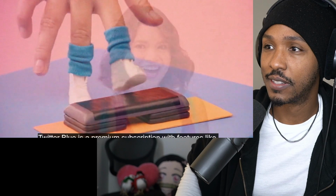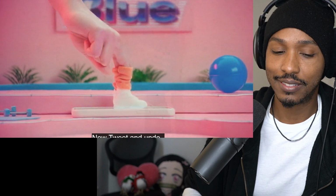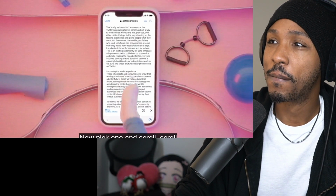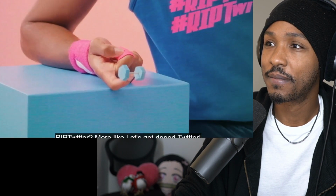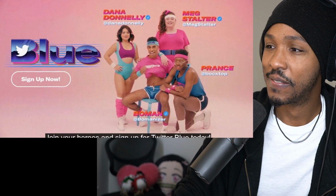Blue is a premium subscription with features like bookmark folders, ad-free articles, and undo tweets. Now tweet and undo. It's exercise, but it's also staring at your phone, which is what I like to do. Let's check out ad-free articles. Now pick one and scroll. You're doing great. R.I.P. Twitter. More like let's get ripped, Twitter. Give those sad noodles you call fingers the upgrade they deserve with Twitter Blue. Join your heroes and sign up for Twitter Blue today.